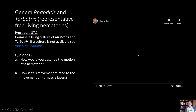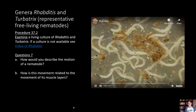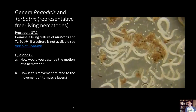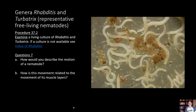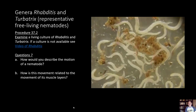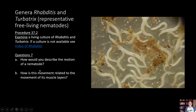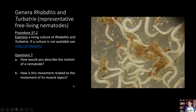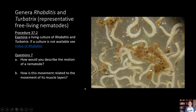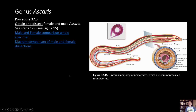So let's check out that motion here in this video. Short little segment. And there you can see that classic side-to-side undulating movement that they do. They're restricted to the kinds of movements they can do within their habitats. So here you want to answer the question, describe how they move and so on. It would be much more fun to see these live in the lab, but the video does the job for us for what we need. So now we move on.